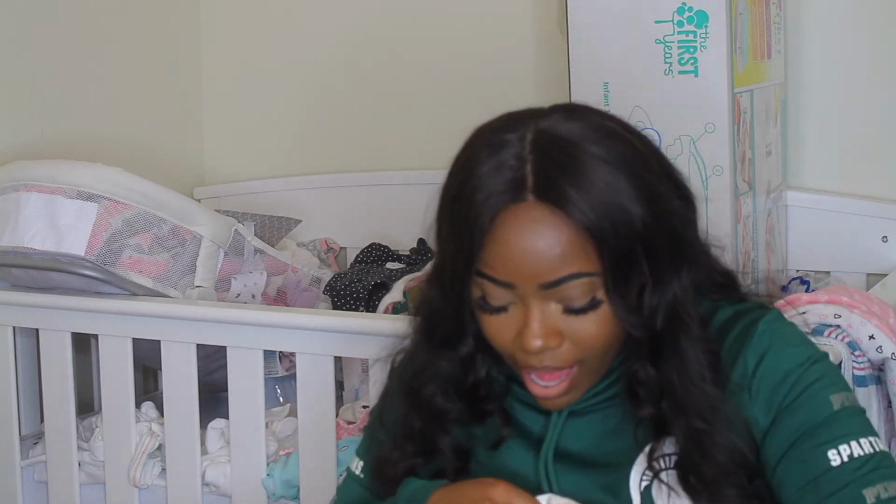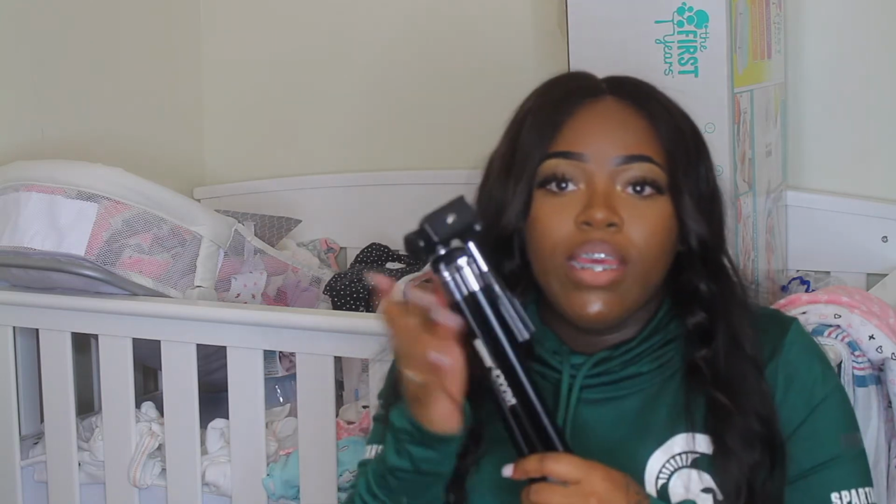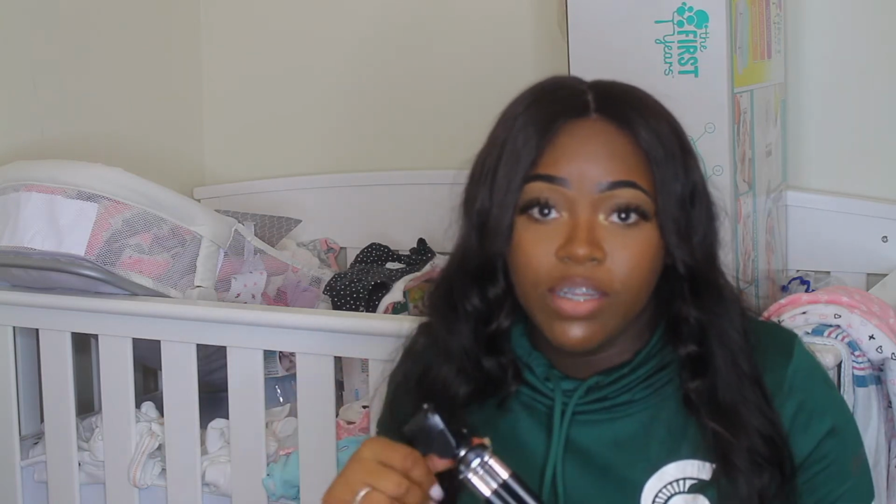I had an extension cord in this bag. I had my tripod with the intent that I was going to be able to film the birth, but I was not able to. They said that was completely prohibited in the hospital that I actually delivered at. So that's why I had all of these items packed inside of this bag, because this was the bag that I was going to be having all of my filming equipment in, so to speak.